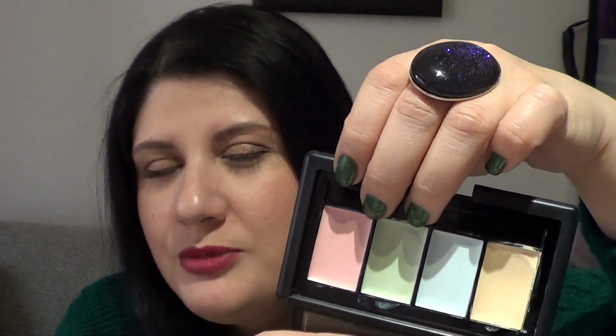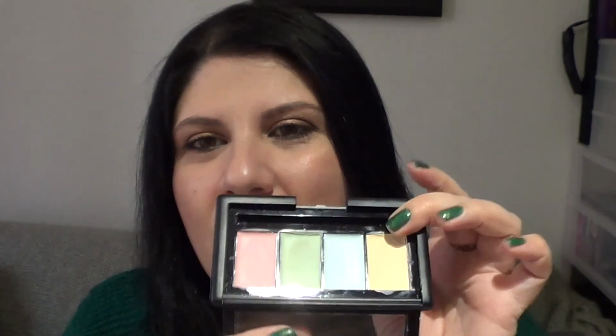I never use the blue one. The green one is nice for redness, and the pink one also gives a lot of coverage. It's a bit of a pink salmon one, so it's nice for dark circles under your regular concealer. But these two I have in my Catrice palette together with regular concealer, so I really prefer it, and I never use the blue one, and the yellow one I hardly ever need.